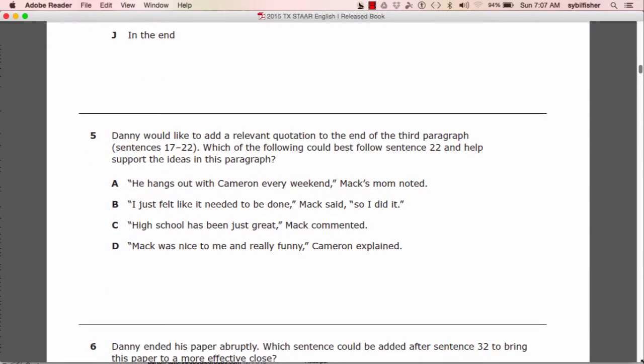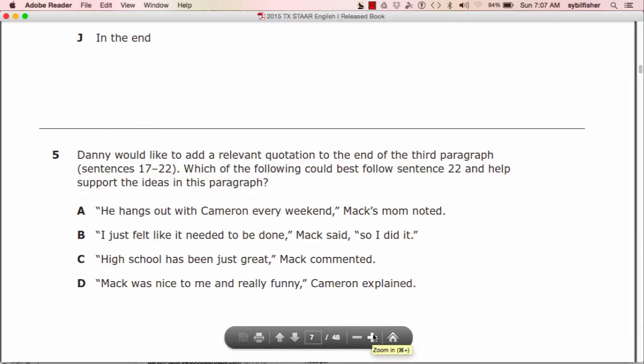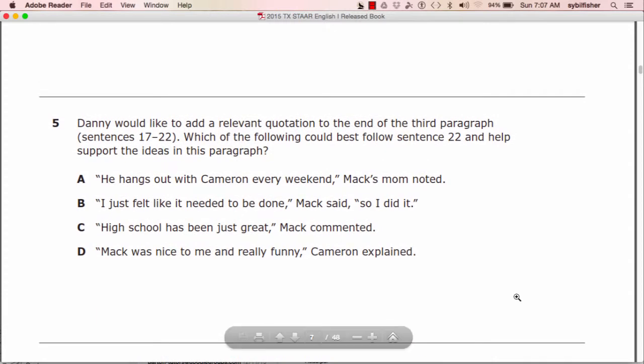Question number 5. Danny would like to add a relevant quotation to the end of the third paragraph, sentences 17 through 22. Which of the following could best follow sentence 22 and help support the ideas in this paragraph? A. He hangs out with Cameron every weekend, Mac's mom noted. B. I just felt like it needed to be done, Mac said, so I did it. C. High school has been just great, Mac commented. D. Mac was nice to me and really funny, Cameron explained.